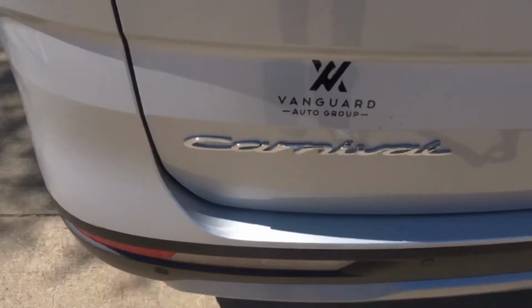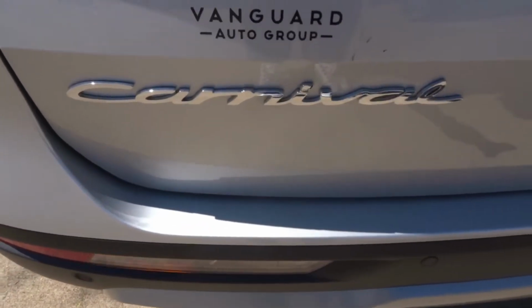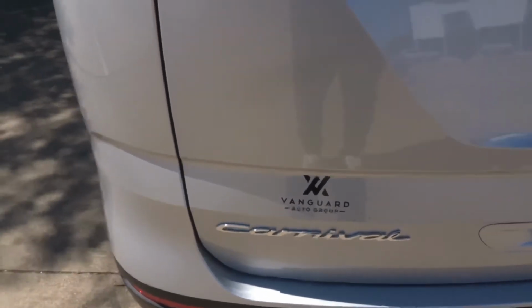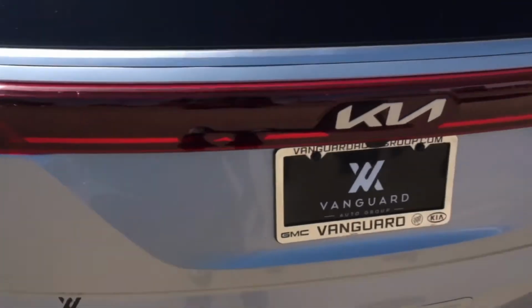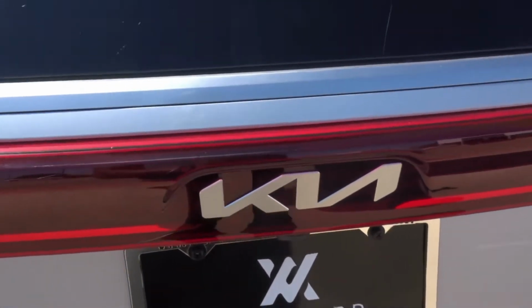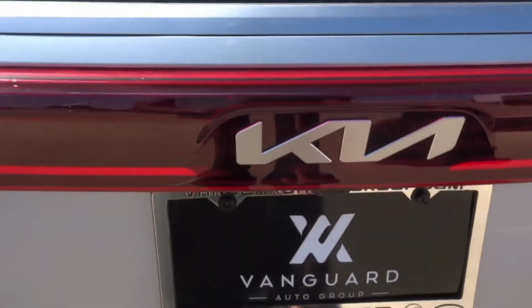As you guys can see, you have Carnival really spelled out right there. They spelled it across the whole vehicle. I think it probably looked really weird because the back of the vehicle is so wide. And of course you have a nice Kia badge right there.